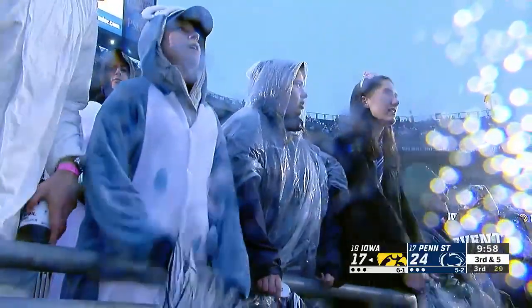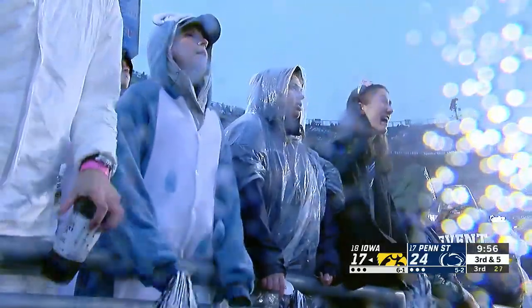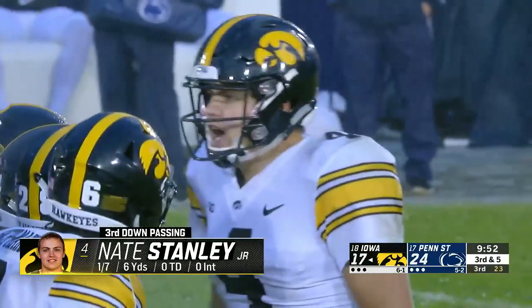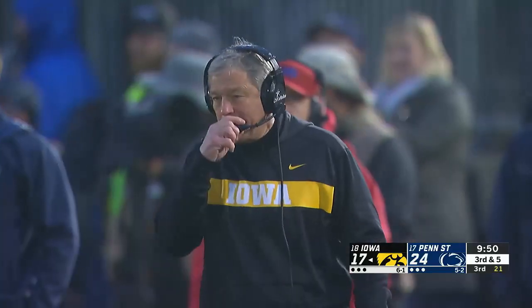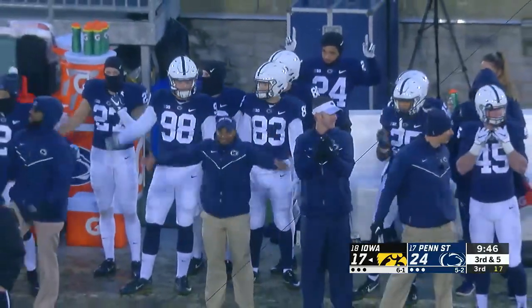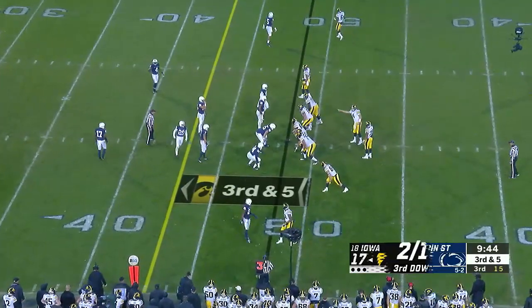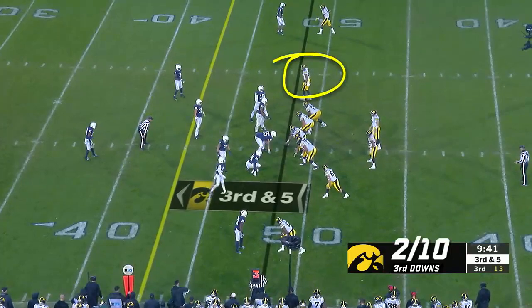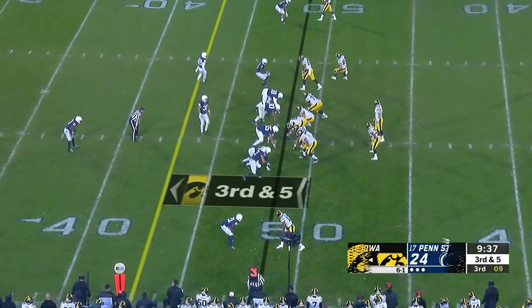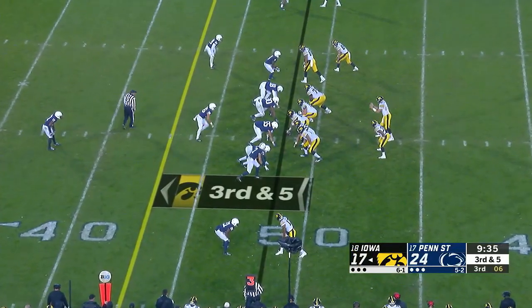Nate Stanley's passing numbers are ugly. 6 of 20, 71 yards. And on third down, yeah, well, I understand it's tough conditions, but find your best player, find your matchup, and that's Noah Fant. You got him lined up in the slot right here. It looks like he's one-on-one with Nick Scott. Easley in motion, top of your screen.